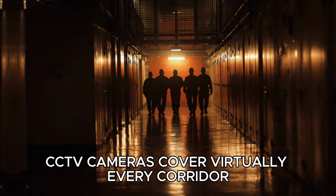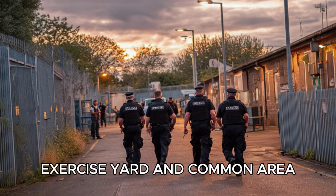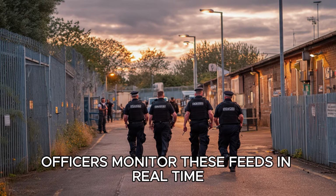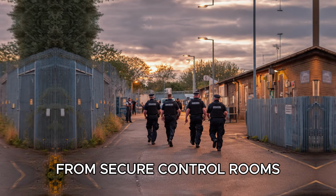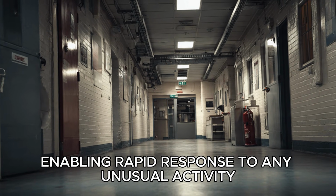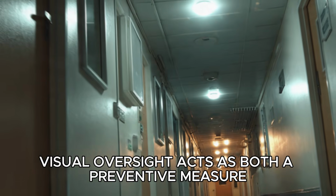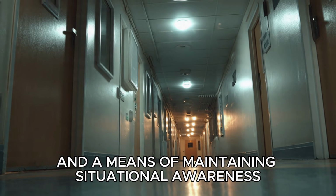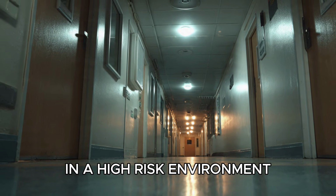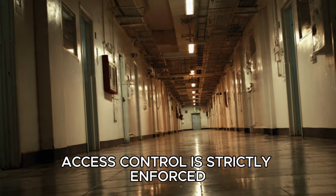CCTV cameras cover virtually every corridor, exercise yard, and common area. Officers monitor these feeds in real time from secure control rooms, enabling rapid response to any unusual activity. The constant visual oversight acts as both a preventive measure and a means of maintaining situational awareness in a high-risk environment. Access control is strictly enforced.